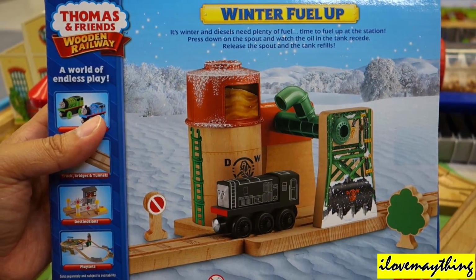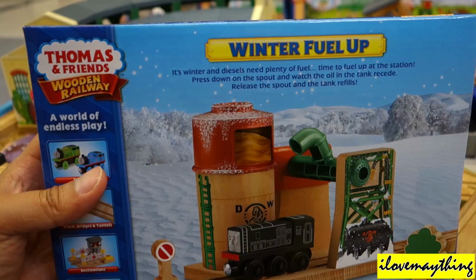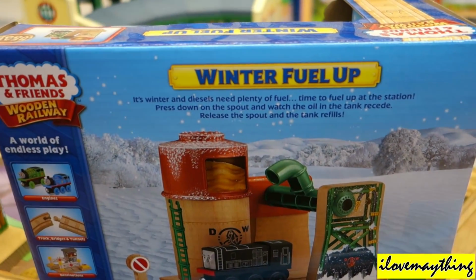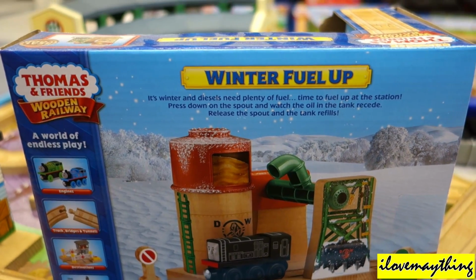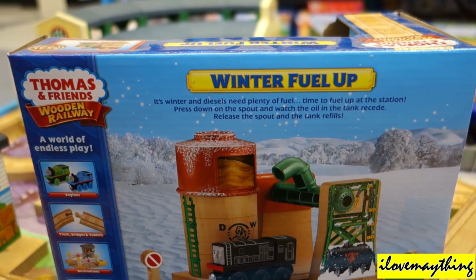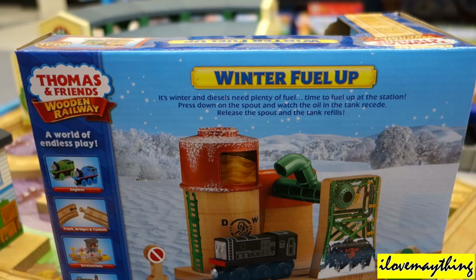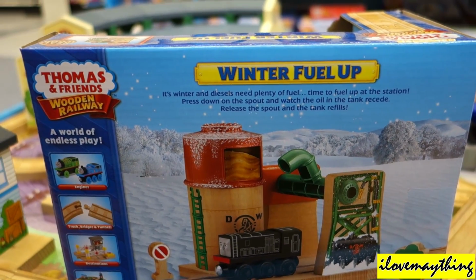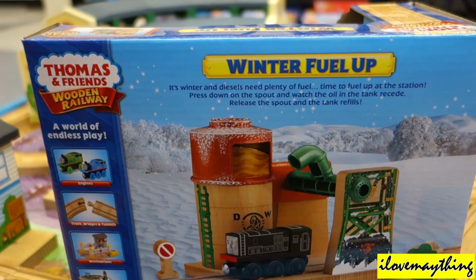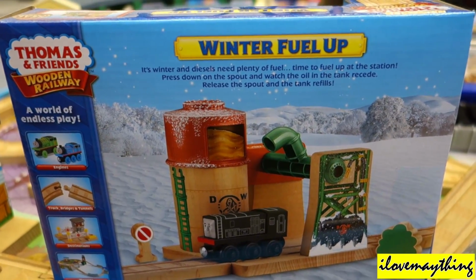It's diesel again. I see diesel. Winter fuel up. It's winter and diesels need plenty of fuel. Time to fuel up at the station. Press down on the spout and watch the oil in the tank recede. Release the spout and the tank refills.